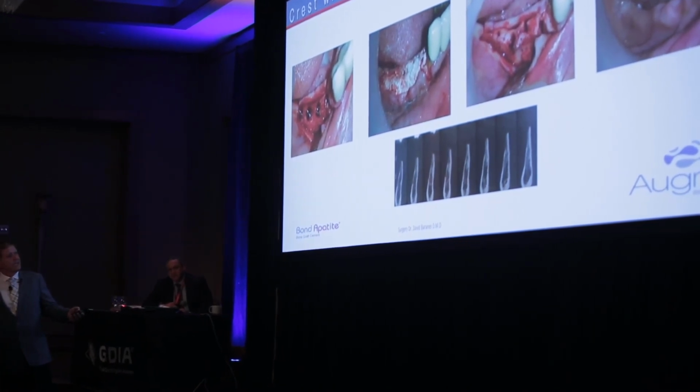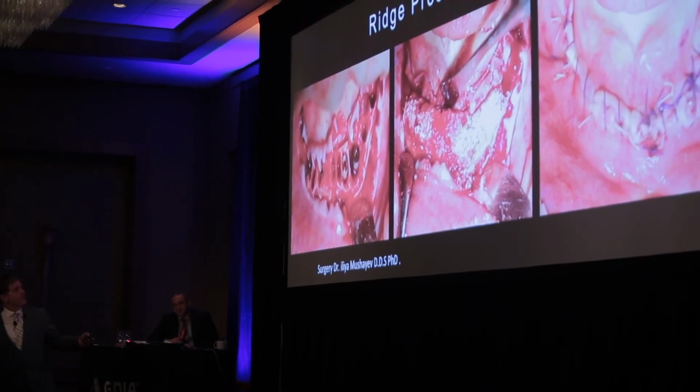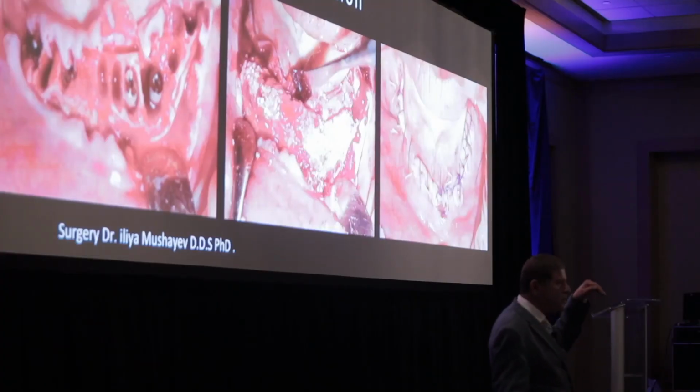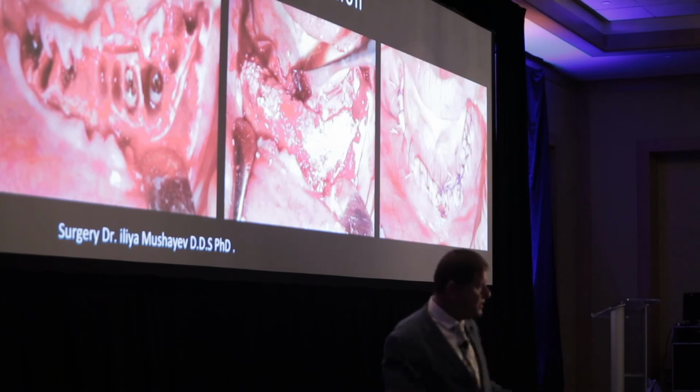Lateral augmentation, again, the same. I will not stay with the video because I don't have the time. When we have implants around socket and we want to fill it, don't do what you do with granules. Don't try to condense the material in between the implant and the socket walls. Just press it above, and that's all. Because if you do so, you might lose the stability of the implant.